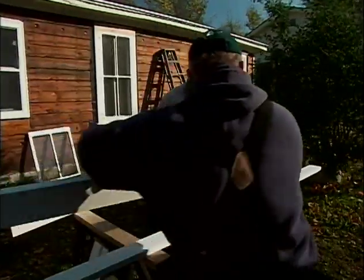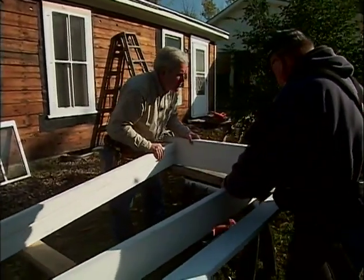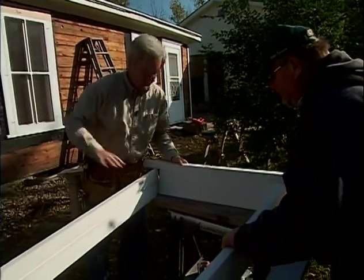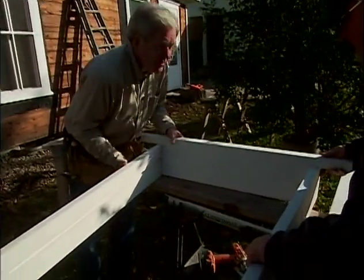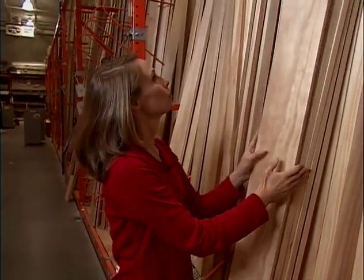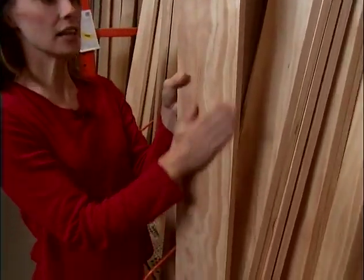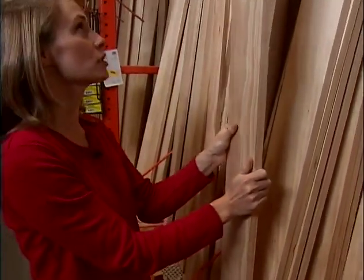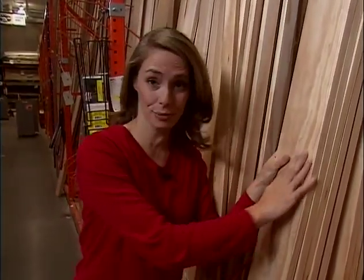Once the sash was taken care of, then we had to decide what kind of frame we are going to build around this so the window looks exactly like the rest of the windows here in the house. Our question was, what kind of wood are we going to use? One option would be clear pine. Now, this is a really high quality wood. It's very clean, no knots, easy to work with, but it can be kind of expensive, especially when you're talking about the thicker stocks that you need for window frames.